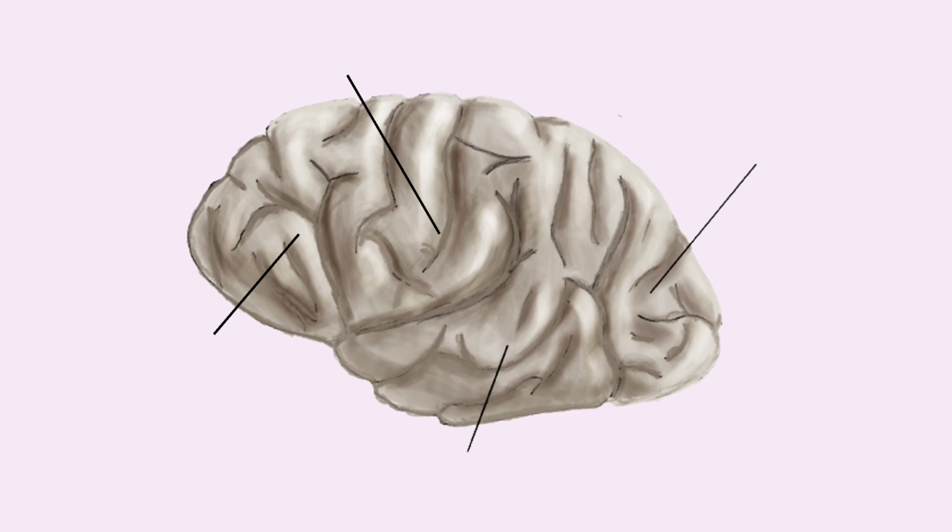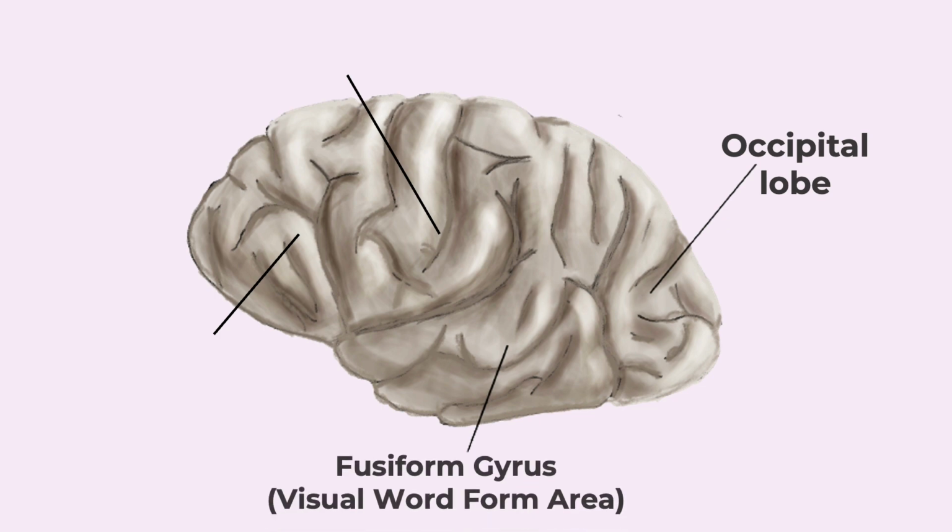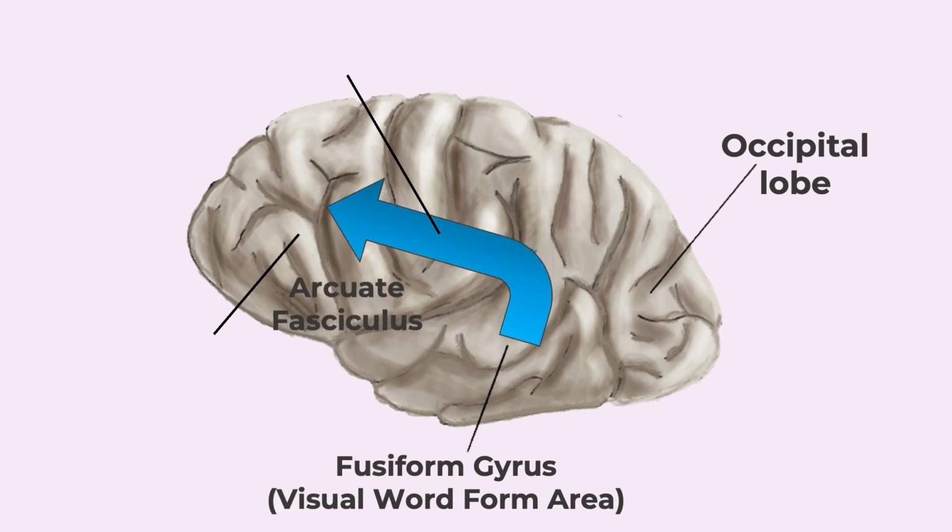Reading is predominantly related to an area of the left fusiform gyrus called the visual word form area that is developed with experience. There is also communication along the arcuate fasciculus of the longitudinal fasciculus, which is a white matter tract that connects the areas responsible for understanding and producing language, connecting language regions to higher processing areas.